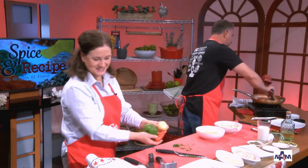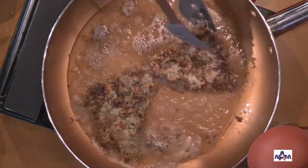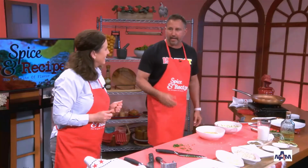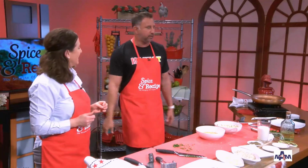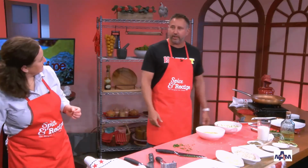Oh, okay. All right. Okay, I think these are ready to flip. Okay. And I love the way this smells. Yeah, again, it does. It just smells so good. It reminds me of going to Italian dinners at my nana's or my mom's house, or even just going to some family members who are making this dish on a Sunday.